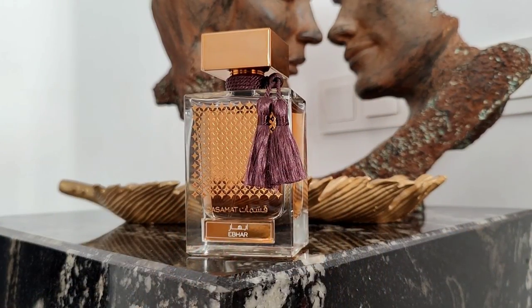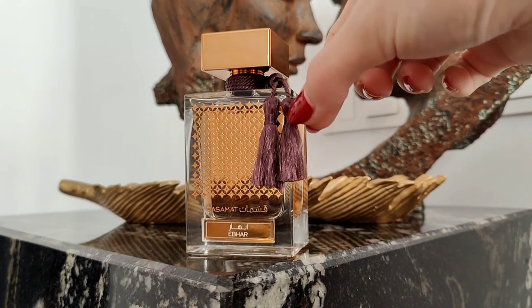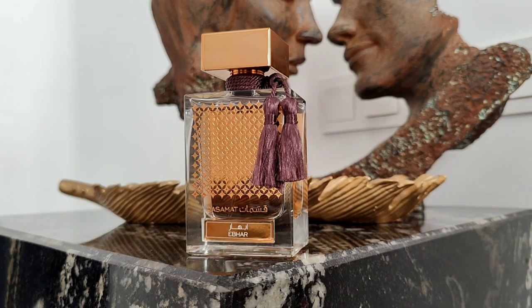The next fragrance is Qasamat Ebhar by Rasasi. And this is the one with purple tassels from the collection. Ebhar is a fruity gourmand. It's sweet, it's delicious smelling, it's creamy. The main notes I personally smell in here are apricots, peach, something like whipped cream, oven-baked apple, with praline, saffron, cinnamon, and nutmeg. In the dry down, it gets lactonic.